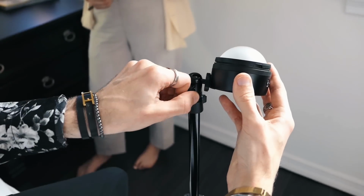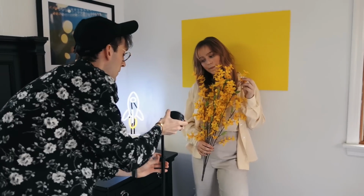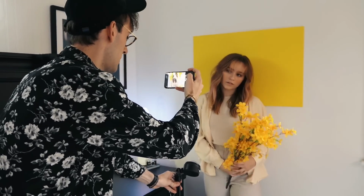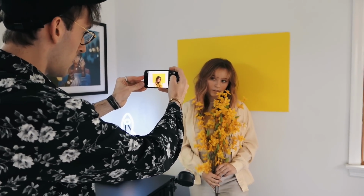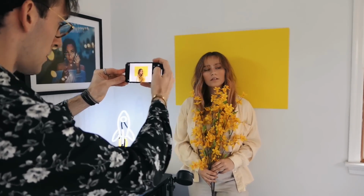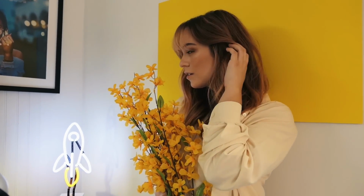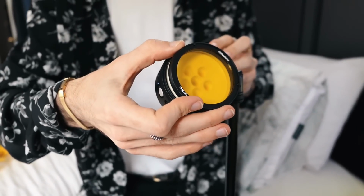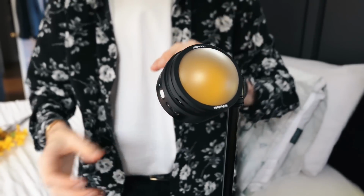Cool, so I set the C1 Plus up on a tripod at a lower angle, so I'm kind of just hands-free right now. Yeah, loving that. Awesome. We're gonna try on one of the yellow gels, so these are all magnetic, so we're just gonna pop that on there and then put our little dome on top of that. Oh my gosh, love that.